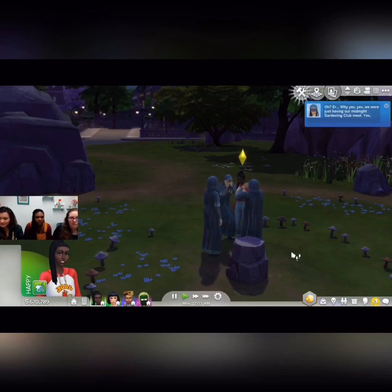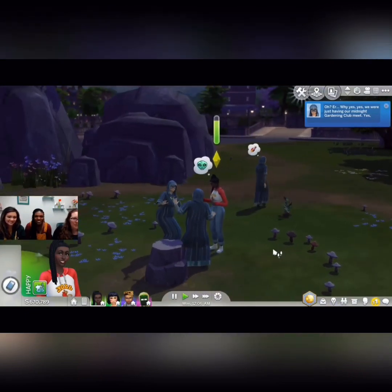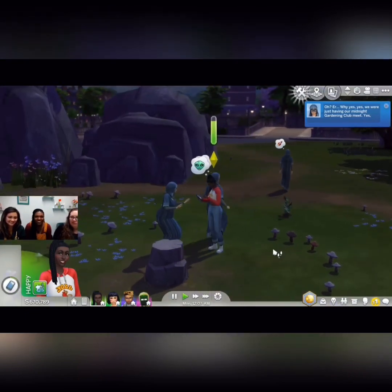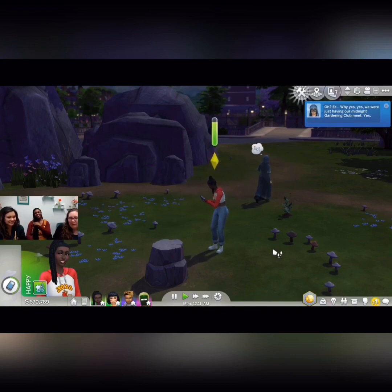What's with all the hand gestures, huh, guys? We're just having a midnight gardening club. I don't know what you're talking about. Let's get out of here. They're running away.